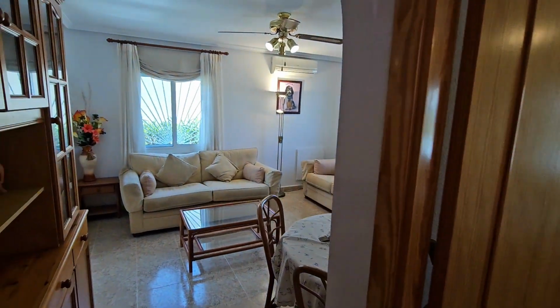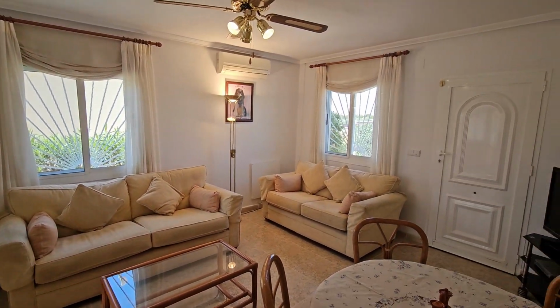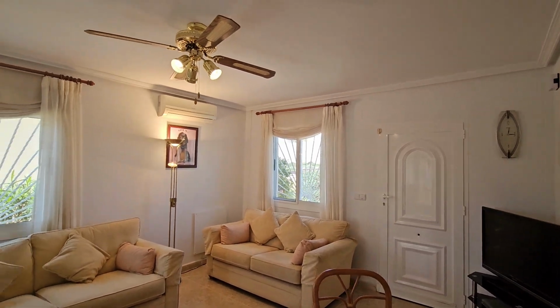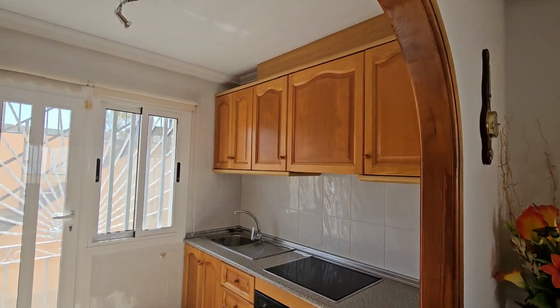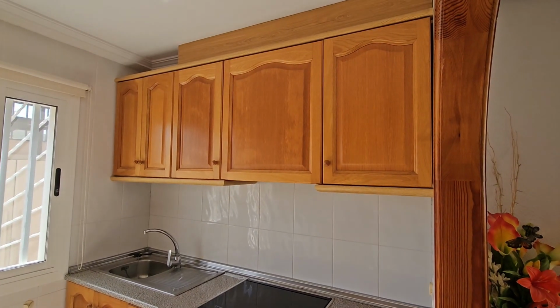So I'm going back through and just give you a quick glimpse of this beautiful living space. Really lovely villa this. Now just through here is your kitchen. In your kitchen you have overhead storage.